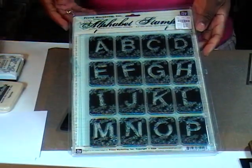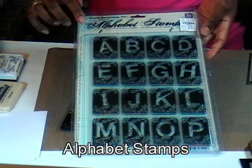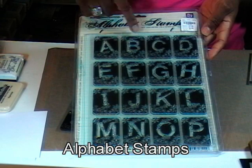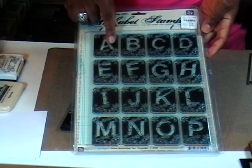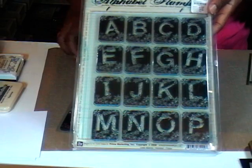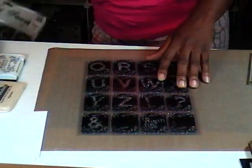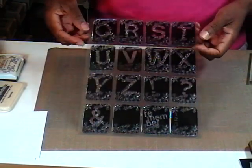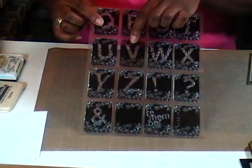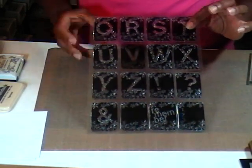Now this next one is the one that really took my breath away. It is this set of alphabet stamps. What makes them so unique is that they all have flowers on them, and the outline of the letter remains clear once you stamp it, so it's perfect for coloring in. So what did I do? I went and pulled off, of course, the letter V, and I want to do a little stamping for that just to show you what this looks like. This set just took my breath away.